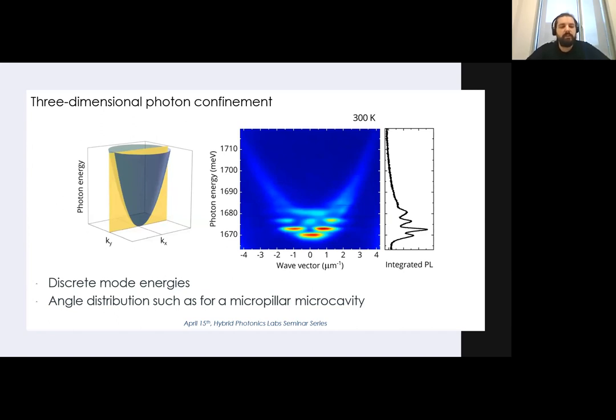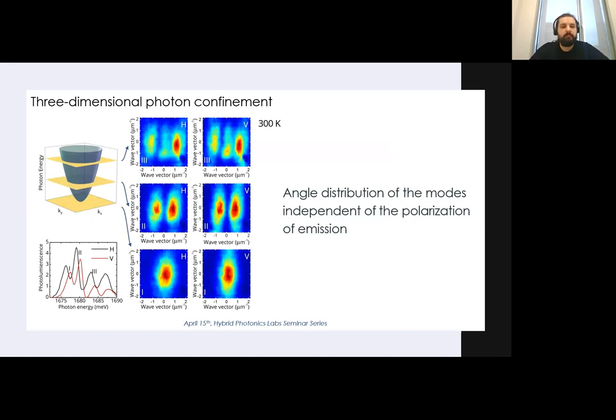These discrete modes are very similar to the case of a micropillar microcavity, which we treat as proof of the existence of photonic traps and the emission from these photonic traps. So now I plot a cross section of the three lowest modes. And the angle distribution of the modes is independent of the polarization of emission. So it's very similar to the case of elliptical microcavities. So the shape anisotropy of the photonic traps determines the radiation pattern of these modes.